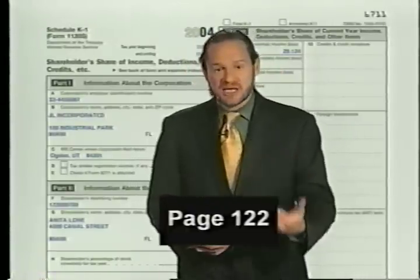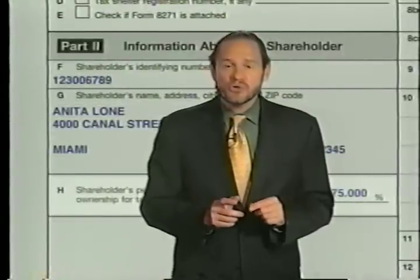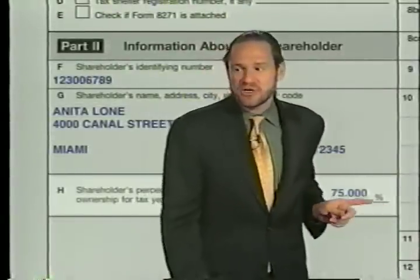Now let's turn a few more pages and find Anita Lone's Schedule K-1, which contains information about the shareholder's share of income, deductions, credits, etc. It's an attachment to Form 1120S, and there's one Schedule K-1 for each shareholder. Take a look at Part 2, Line H. It tells you the shareholder's percentage of stock ownership. Here it is: 75%, people. The only other shareholder is her husband, so he must own 25%, right?